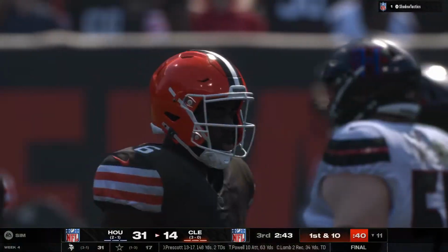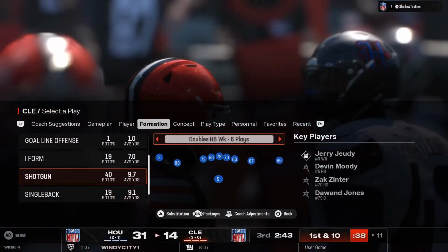Just what the punter's hoping to do. Fair catch taken right at the 10.